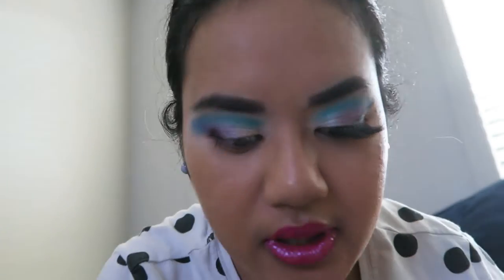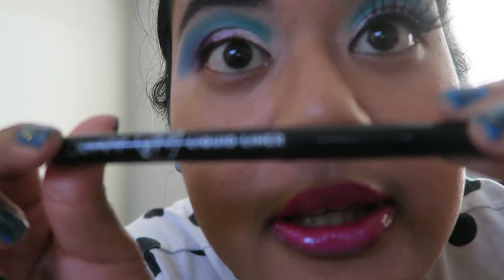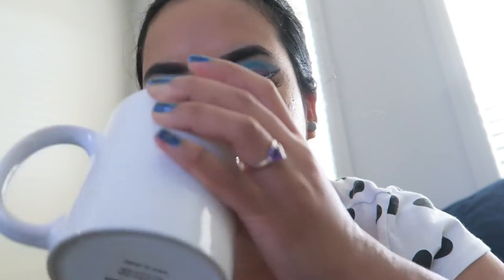Alright. So for eyeliner today, I'm going to be using my ColourPop liquid liner. Hopefully you can see that. I know you guys are used to me using my BYS one, so it's nice to try something different every now and again. I'm gonna have a bit more coffee, just finish it off.